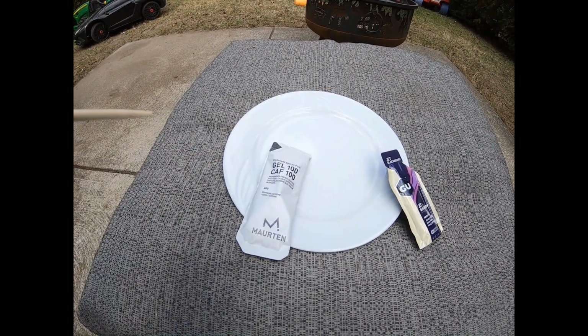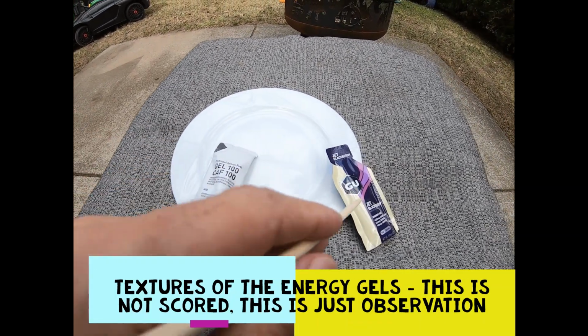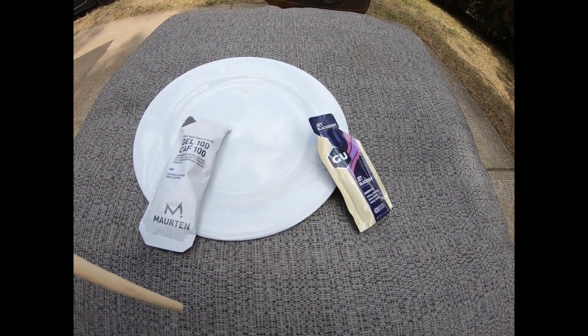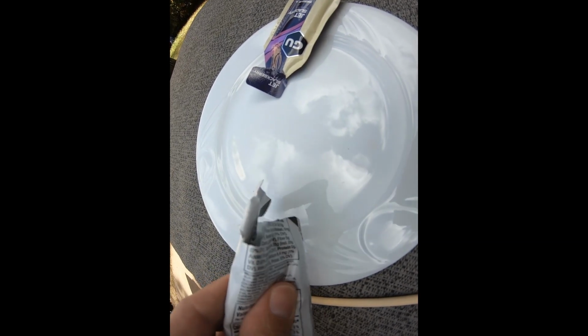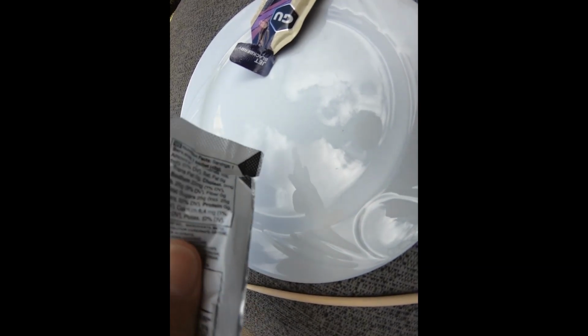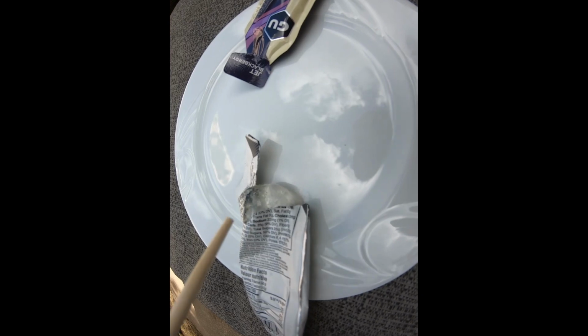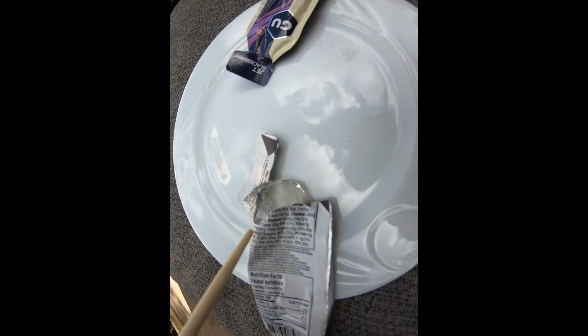Alright, so I got my plate, I got my Chinese chopstick, and what I'm going to do is analyze the texture of the Maurten, and this is a GU R.A.N.T Jet Blackberry with 40 milligrams of caffeine. Alright, so here we go. It's coming out very slowly. I don't want to squeeze too hard and have it go everywhere. There we go. Look at that. So that almost looks like a gelatin. Yeah, that's what I would compare that to, like a Jello.